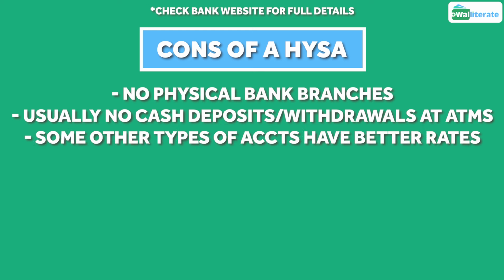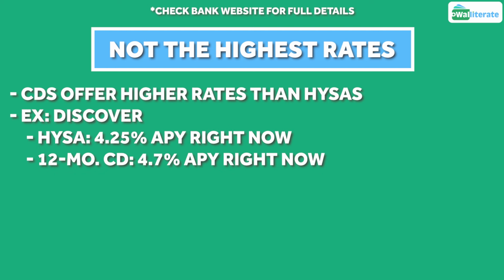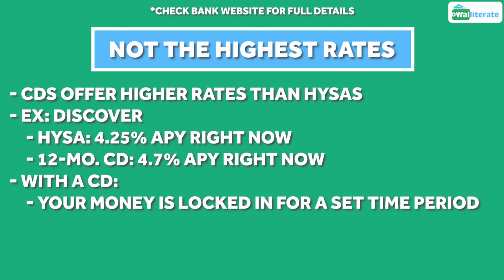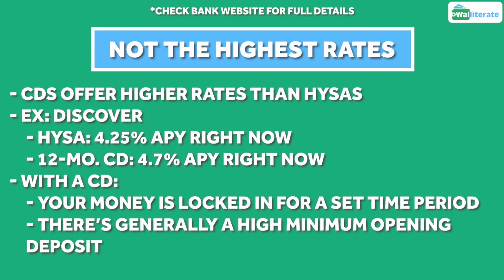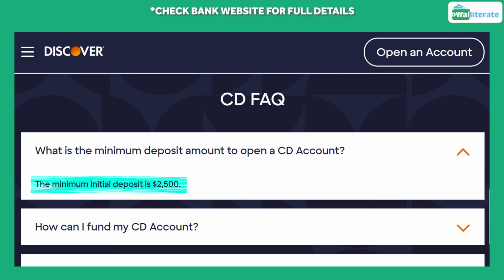Another slight con is that there are other types of accounts that can offer higher rates than high-yield savings accounts, like with CD accounts for example. For instance, Discover's CD account is offering a 4.7% APY for a 12-month term. Of course, your money's locked in with a CD account, and there's normally a high minimum opening deposit as well. For Discover's CD account, for example, the minimum opening deposit is $2,500.